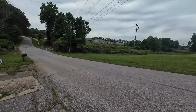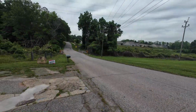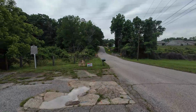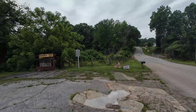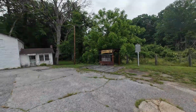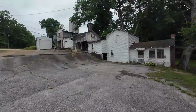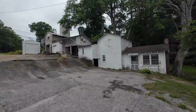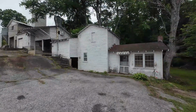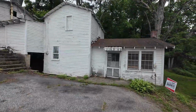I guess you could say we are still officially in Greer. Greer downtown is fairly small, but it is spread out all around the outskirts and all. But this is Submer Mill. Four generations of the Submer family have owned and operated this water-powered grist mill on Princess Creek, a branch of the Enoree River, since shortly after the Civil War.